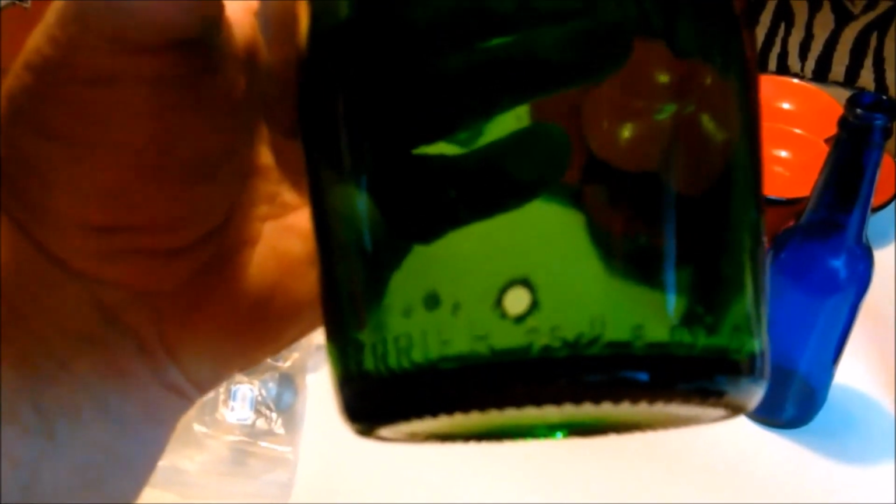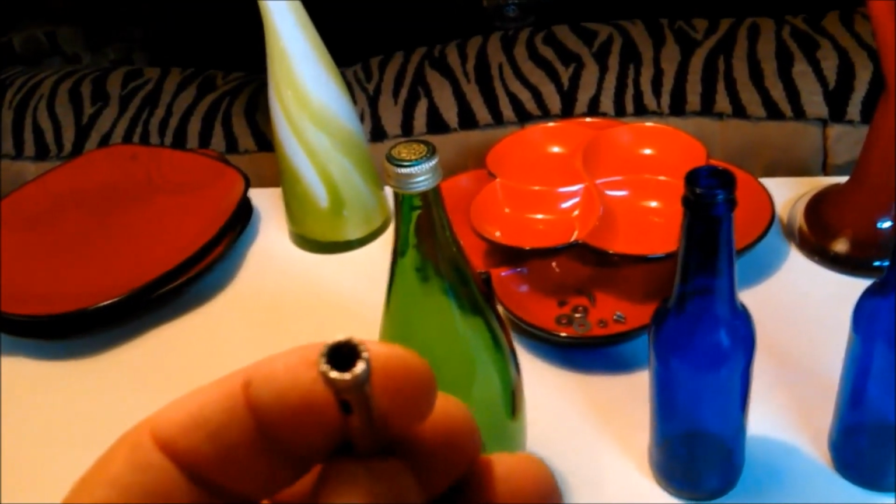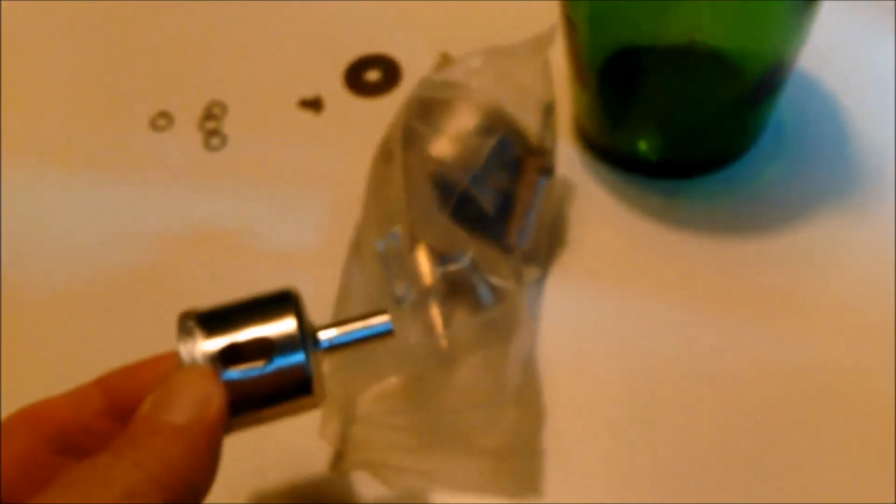But anyway, the green bottle I took and I drilled holes in the bottom. I hope you can see that. I drilled holes every 2.5 inches all the way around the bottle using diamond head glass cutter bits. You can get a whole bag of just all different sizes, even huge ones for your drill.